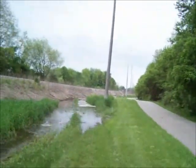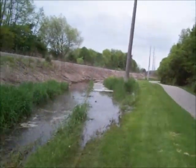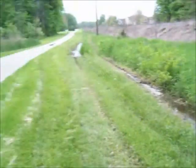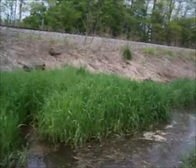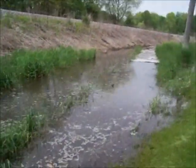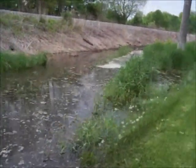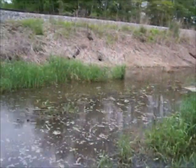Now it looks like a big machine has come through here, and maybe they intentionally did this. Maybe they came down there and they broke open that creek to divert some of the water down this way to keep it from flooding out further downstream somewhere. I don't know. Or these tracks just could be utility workers or a railroad crew or something.